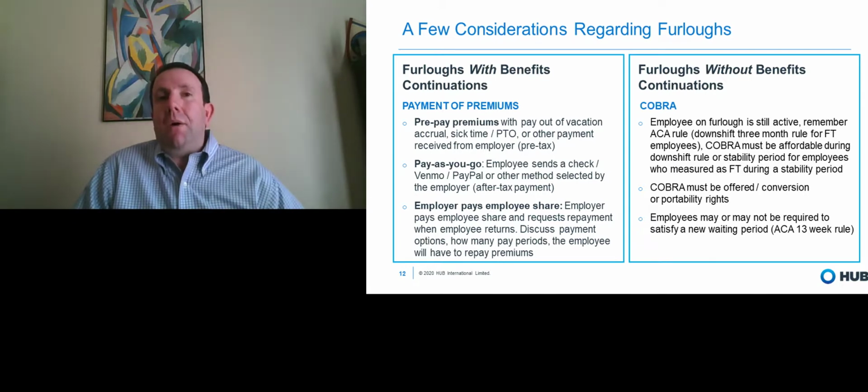One thing to keep in mind, though, is that if you are requiring employees to make those premium payments while they're not working, then you as the employer do need to have a process to manage that. So that means allowing employees to make payments. You have to describe how you want them to make the payments and when they need to make the payments. Whereas if you're essentially moving an employee to COBRA during a furlough, now that's going to either fall on you if you handle your own COBRA, or that obligation to collect payments is going to be transferred over to the COBRA vendor.